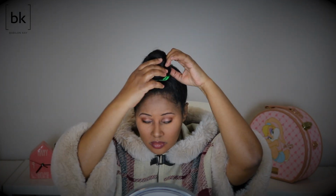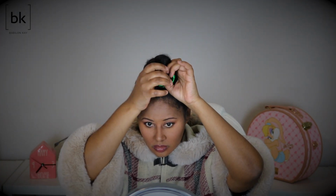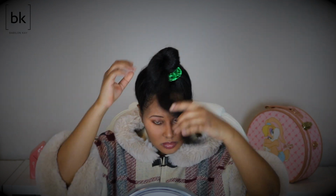So it is later on in the day. I just wrap my hair up with a satin scarf, put it in a pineapple, and go about my business. And then, do whatever I'm going to do that day. Put on my makeup. About to go out somewhere.